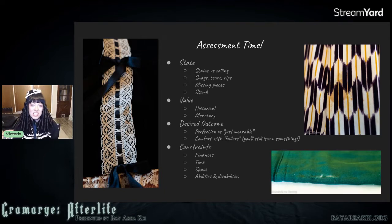So things to ask yourself: what is the state of the piece? Is it stained or is it merely soiled? Is it missing an entire peplum or collar? Or is there just a section of lining mysteriously missing? Are there moth holes, snags, or full tears? Is it listed as having a vintage smell, which can be anything from mothballs to bodily odors? Or does it come from the home of a smoker?